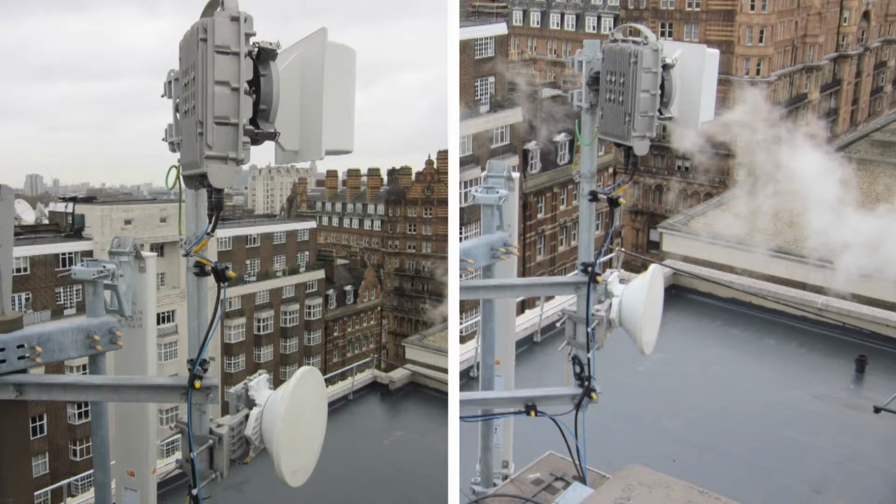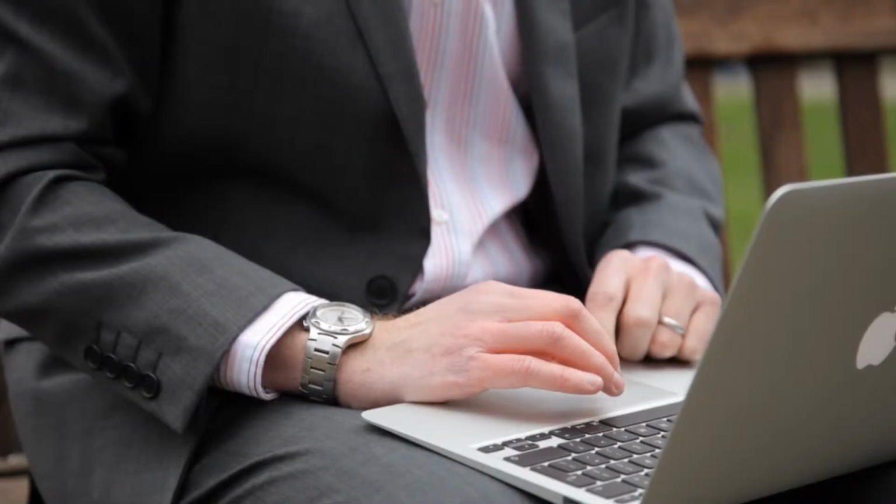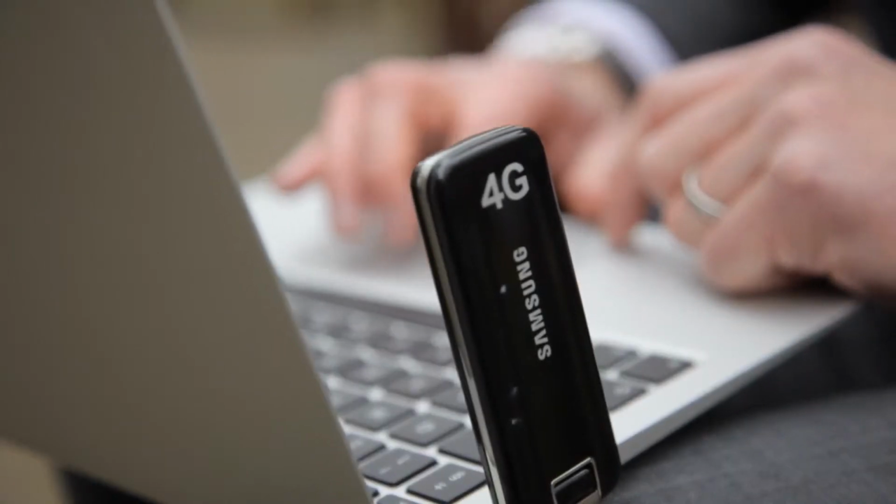Here at O2, we're partway through our 4G LTE trial in central London, and we've got over 1,000 users now on the network testing 4G technology. So we're using Cambridge Broadband's VectorStar product to deliver over 50% of our LTE sites with backhaul technology, delivering up to 150 megabits of backhaul to each of those sites. And it has really allowed us to rapidly deploy 4G across existing 3G sites in central London.